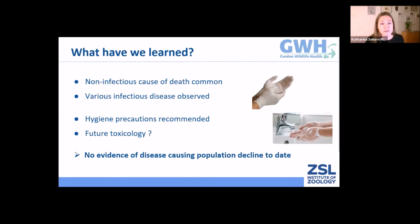We need to further investigate how our use of pesticides, rodenticides, or slug pellets might be affecting the overall health of the hedgehog population. And very importantly, to date, we have found no evidence of a single disease condition affecting our hedgehogs on a population level.